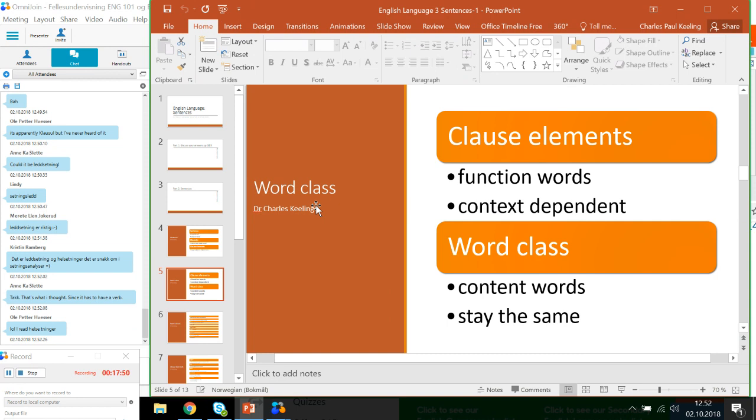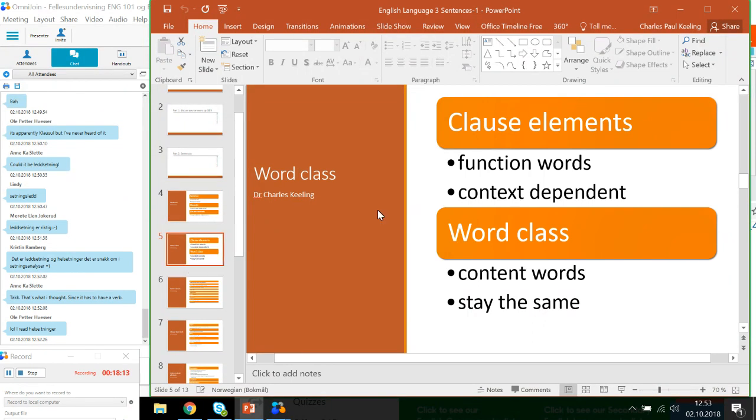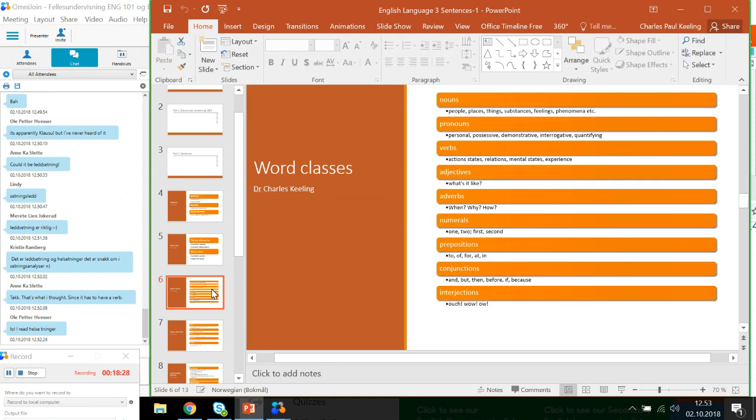And then you have word class, which is what, if you went into a dictionary and looked something up, would stand next to a word. Word classes are content words and always the same. Okay, and that's quite an important little definition there. We'll come back to that later as well, definitely. Clause elements are a functional description and they're context dependent, okay, and you'll see why. And then word classes, which is the actual words themselves. They are static, they're always the same. Oh, I'm going through it too quickly, okay.